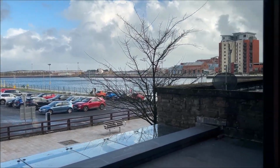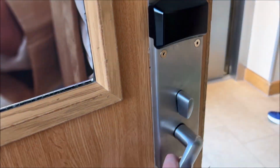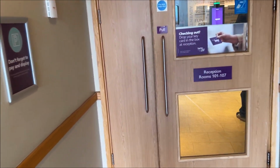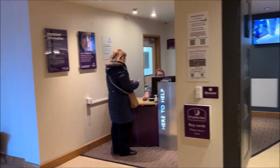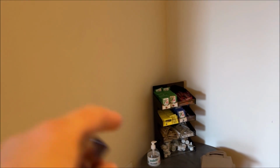Another view. And let's go through here. Let's have a better look at the reception area. So as we came in before, that's where we checked in on the self-service check-in, but you can see that there are members of staff here, which is always good to see, especially post-COVID. Some extra supplies for your room, I would imagine.